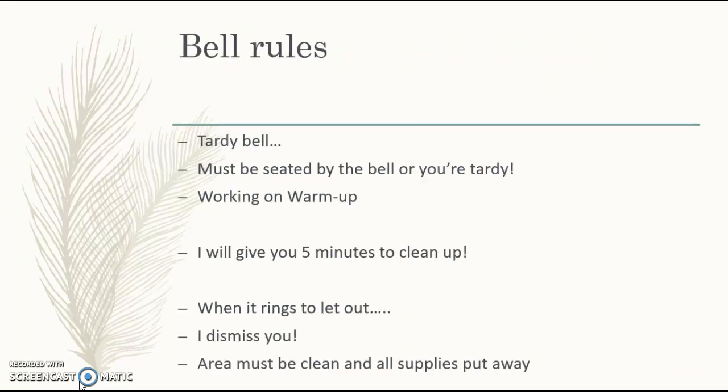Bell rules. Tardy bell: they must be seated or they are tardy, and they must be working on their warm-up. I will give them 5 minutes at the end of every period to clean up and get organized. And when the bell rings, I will dismiss them when their areas and all supplies are put away and accounted for.